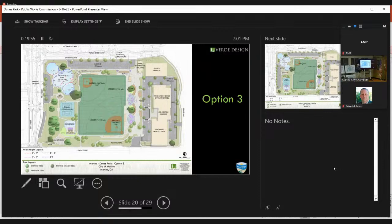We have tennis, pickleball here, basketball, volleyball, and then we did the amphitheater here. The amphitheater on options 3 and 4 is a little smaller. I think that, if there's a desire to do a bigger amphitheater, we could do that. That would be maybe closer to what we were showing in option 1 and 2.